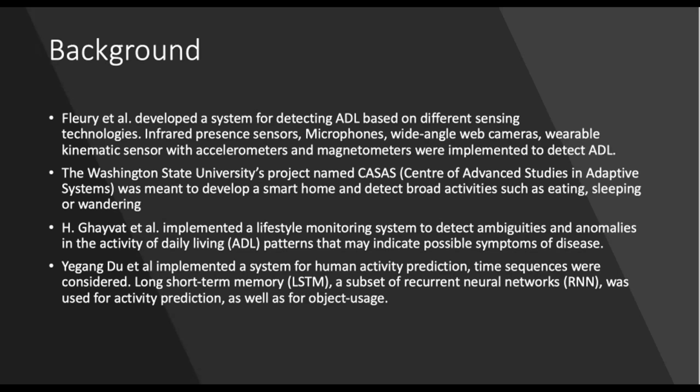He also used wearable kinematic sensors, with accelerometers and magnetometers implemented to detect and classify the transition in posture and walking periods. Then there was another study at Washington State University. There was a project meant to develop a smart home and detect broad activities such as eating, sleeping, or wandering. Then Gaviat et al.